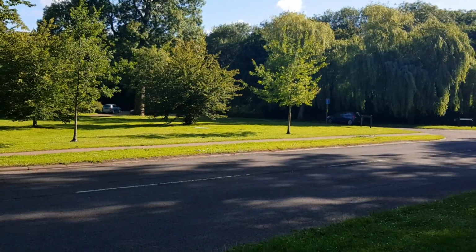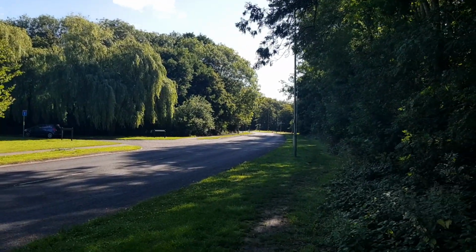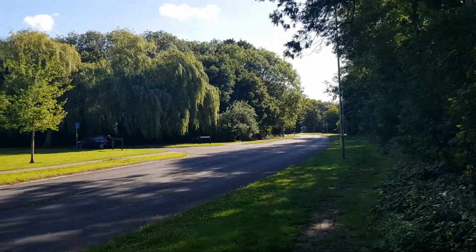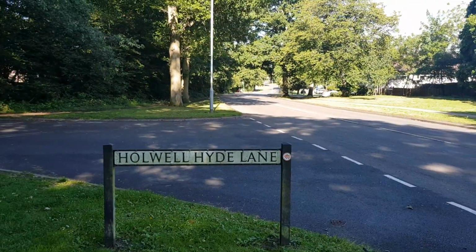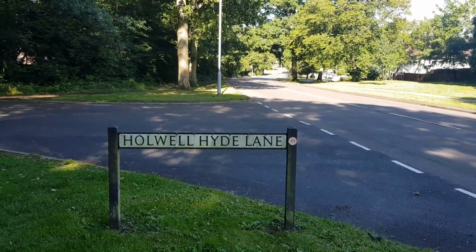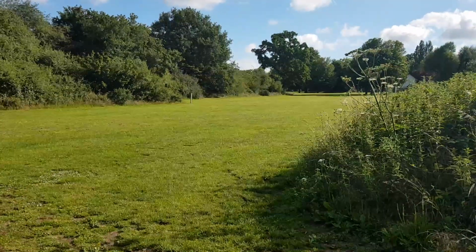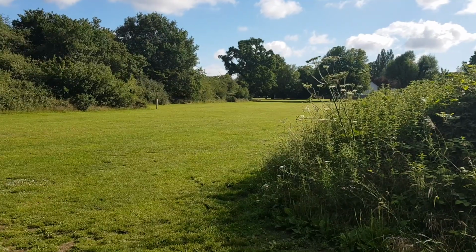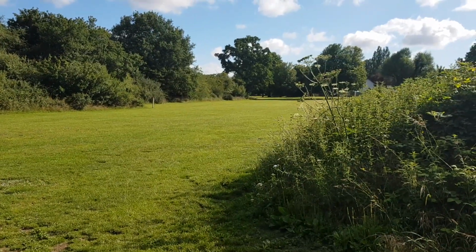Slightly wrong and come out over there. I've now gone round in a little circle. There's a roundabout just up around that bend, and if you walk round and you come to Holwell Hyde Lane, and we're taking a left here, back on track. So a series of little public footpaths have led me to this big, well, not that big, but a playing field anyway.